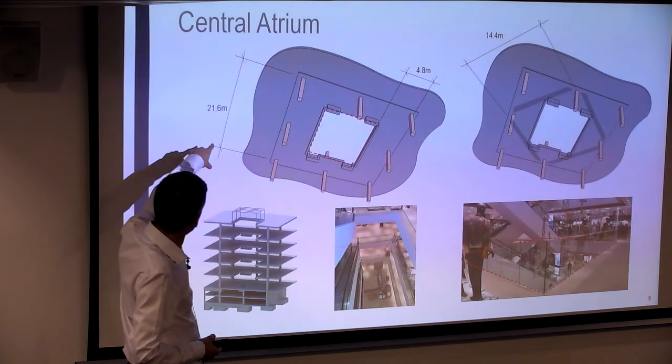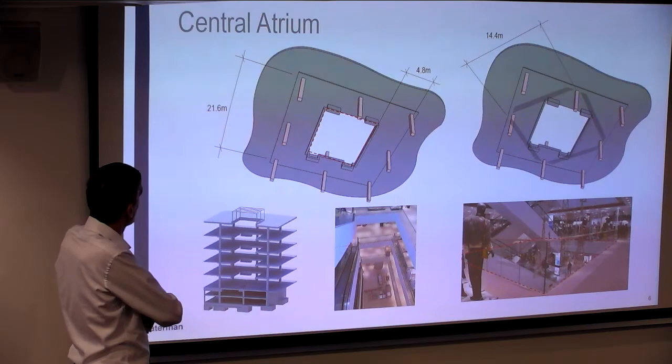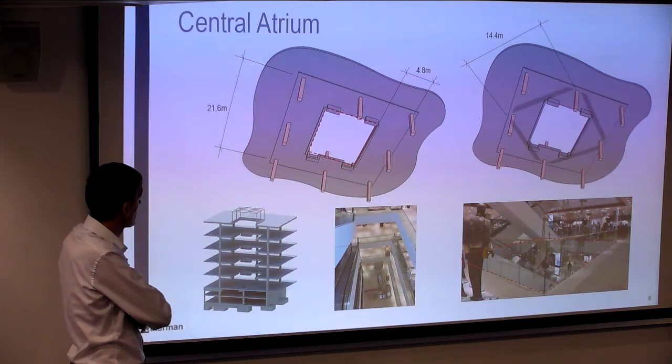and in order to sit with the planning grid for the John Lewis building for the rest of the floor, that generated a cantilever of about 4.8 metres and a column-free space of 21.6 metres. So it was quite a difficult structural ask.